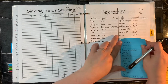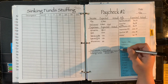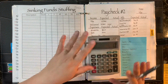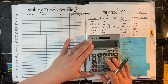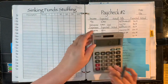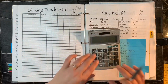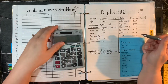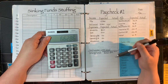Now, as far as these go, we have an expected $662, assuming this is what he gets paid. This is typically what he gets paid, so hopefully it stays that way. But things always change, and it's annoying, but you know, whatever. So I know that we have a $2,300 paycheck. We're going to subtract the $1,000 that I always set out for expenses. We're going to subtract the $637.14 that we have for the bills this paycheck. And then we have $662 left over to possibly stuff.